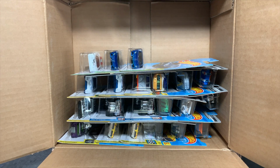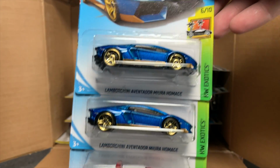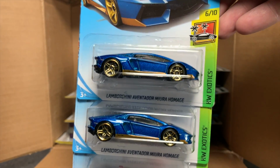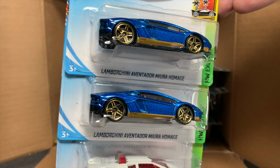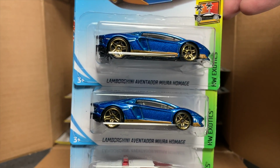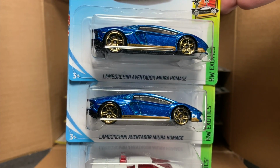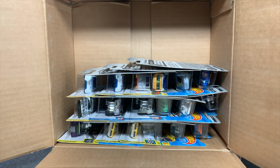Try and give you a little bit more light here. Okay, here is one of the exclusives. It's the one that interests me most. Look, that's all Lamborghini. This is the Lamborghini Aventador Miura Homage. It was in that red with gold trim. Obviously, it was a super treasure hunt now, so if you want to complete it, you got to get the Kmart exclusive. So two of those in this case, and then the recolor of the Countach, whatever you want to call it. I hear both.